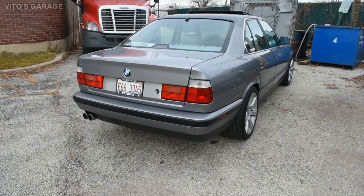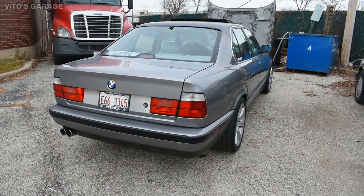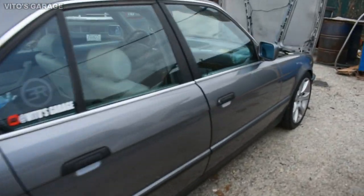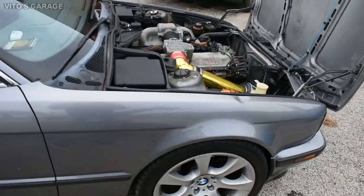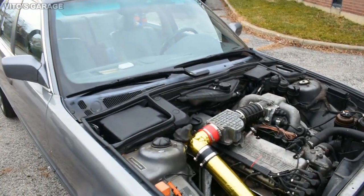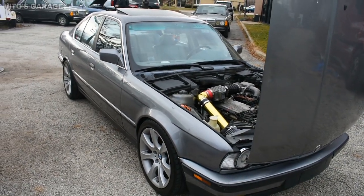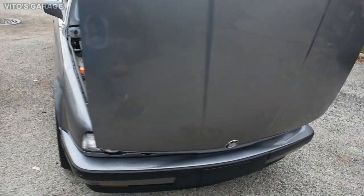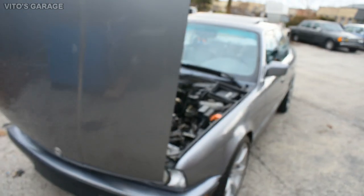This is another car you probably know. It's a 1991 BMW 535i, E34 chassis. My friend has had this car for a long time, at least 7 or 8 years. Legendary M30 inline six engine, stick shift as well. Great car. He drives it sometimes. It's winter right now, so he keeps it in the garage most of the time, especially if it snows.